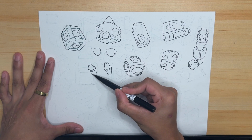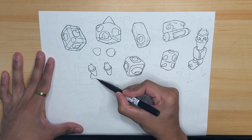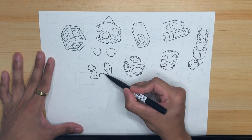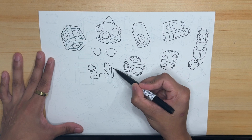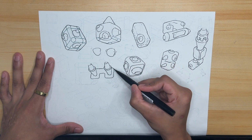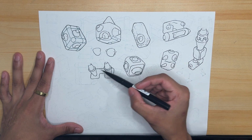to understand perspective, and then to be able to manipulate shapes, and then just try to understand the shapes in ways that make sense to you. I think that's the main thing.